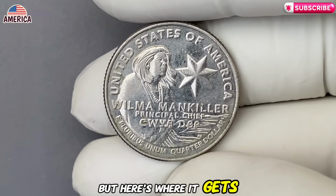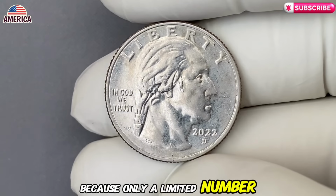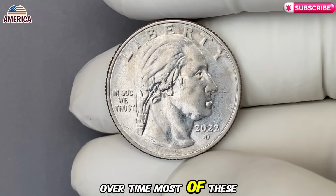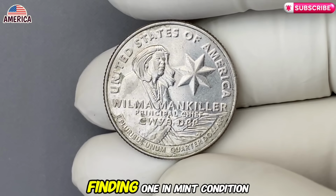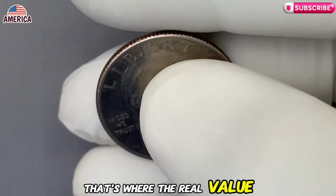But here's where it gets interesting. This particular quarter is considered rare because only a limited number were minted with this specific design. Over time, most of these quarters were circulated and used in everyday transactions, leading to wear and tear. Finding one in mint condition is quite a challenge. That's where the real value comes in.